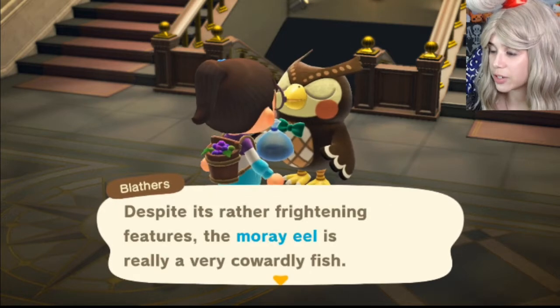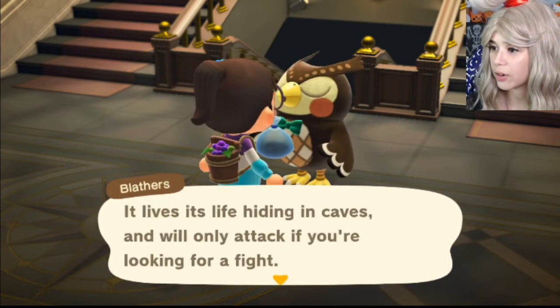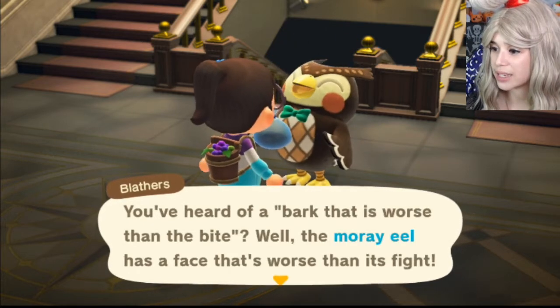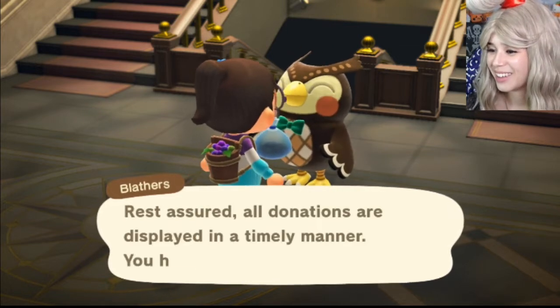Despite its rather frightening features, the moray eel is really a very cowardly fish. It lives its life hiding in caves and will only attack if you're looking for a fight. You've heard of a bark that's worse than its bite? Well, the moray eel has a face that's worse than its fight. Poor moray eel. Okay.